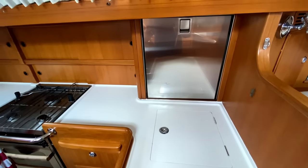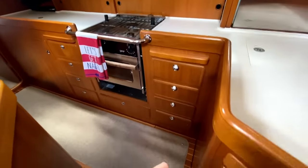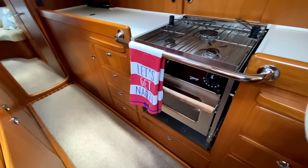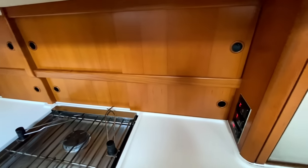We've got a day fridge. We've got a refrigerator. Over in this corner over here, we've got a freezer. We've got all the storage you could possibly want for all of your things, rivaling, really, most home kitchens for storage. Storage in the back of the cabinets here against the hull for plates and cups and what have you.